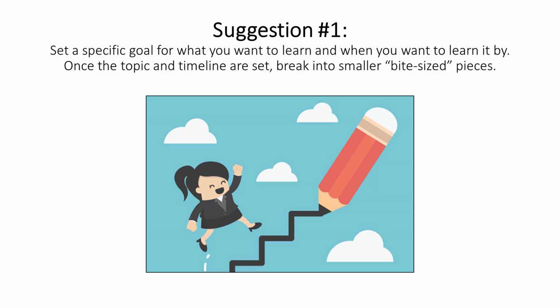Now that we've discussed the 3 main strategies for effective learning, let's discuss some ways that you can implement them into your daily life. For our first suggestion, set a specific goal for what you want to learn and when you want to learn it by. Once the topic and timeline are set, break it into smaller, bite-sized pieces. This can help you track your progress, hold yourself accountable, and allow for the utilization of all the strategies.